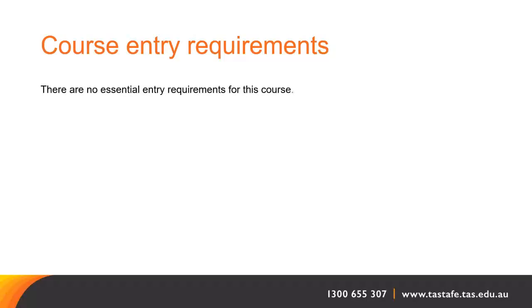Now, the course entry requirements: there are no essential entry requirements into this course. We do, however, advise that people should have access to a workplace or to policies and procedures. If you haven't, we do have some that we can share with you, but we find that when you are actually working and able to apply this qualification as you go through it, people seem to find this a very rewarding qualification.